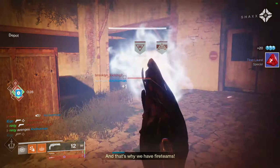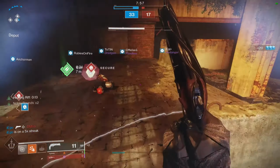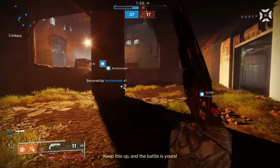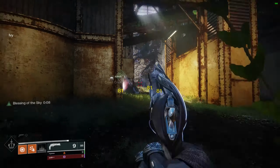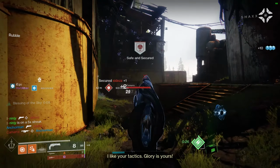And then honestly, I would say Lumina is 2, Thorn is 3, and Spare is 4. Those would be my top 4 hand cannons currently right now. All 150s, because in my opinion, 150s are just significantly better. So yeah, that would be my rank currently for the hand cannons.